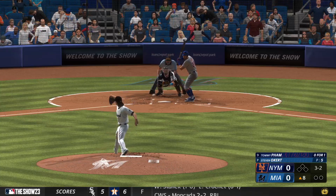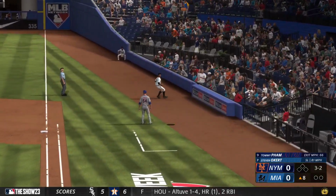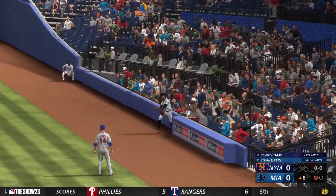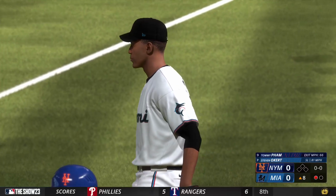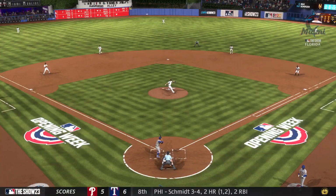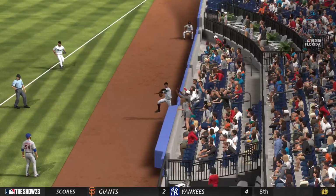The pitch. This one popped up. Foul ground, first base side. O'Neill underneath it. Reaches into the stands. He got it. Boy, that was a hanging breaking ball right there. I think he tried to do a little bit too much. Sometimes those eyes can get really big. I think his swing broke down as well, and that's what caused him to pop it up.